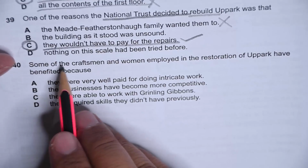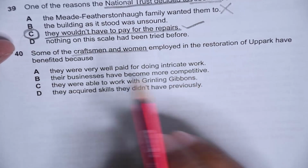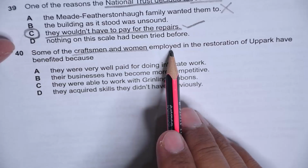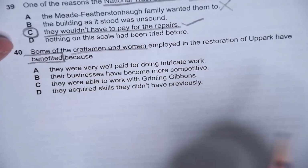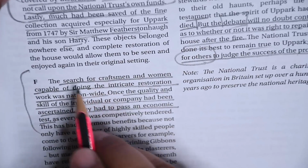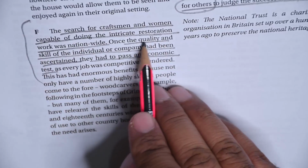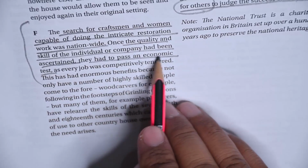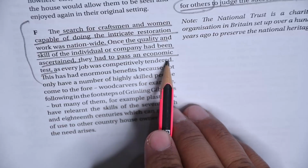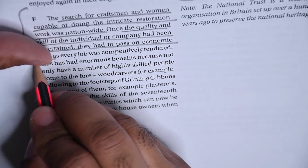40. Some of the craftsmen and women, I know a paragraph where they talked about it. See that? Now we are familiar with the passage. So some of the craftsmen and women employed in the restoration of Uppark have benefited because of what? So this is the paragraph, craftsmen and women. Once the quality and skill of the individual or company had been certain, they had to pass an economic test. Every job was comparatively tendered. This has had enormous benefits. Good. Now they talk about it.